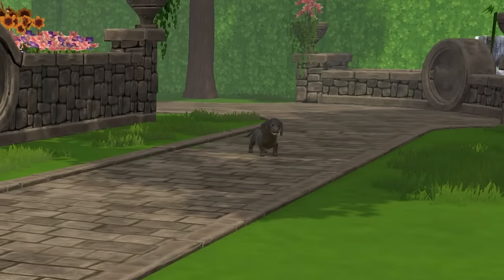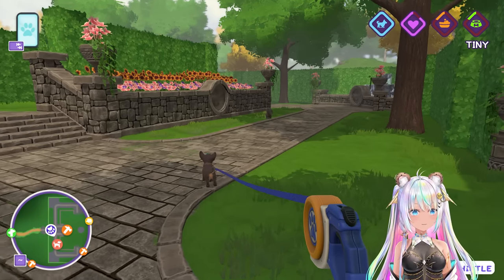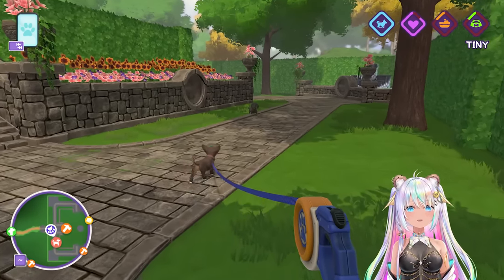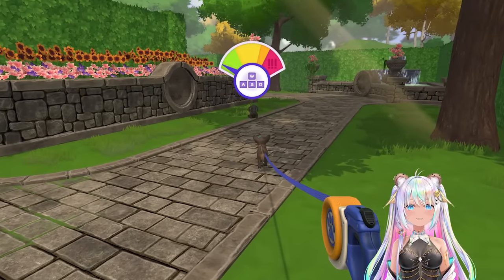No way! Is that another Dachshund? Every single puppy on Puppy Island so far has been unique and different. I think this is the first time we're getting the same breed. Wait, okay. We made contact. Careful. Very carefully. Oh, approach very carefully. Easy.